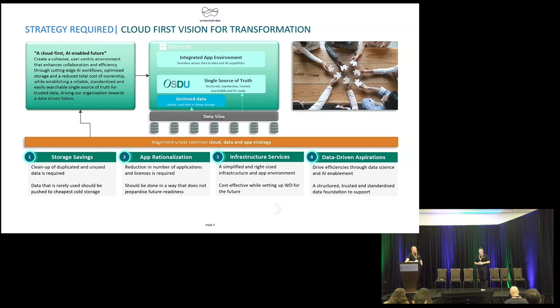But before I do, I want to mention that in order to achieve a more global phased deployment, you can't get away from having a cloud data and application strategy. And that's one thing that we've had to push. I guess that's mostly been pushed from the OSDU project and something we've been working on for the past year.